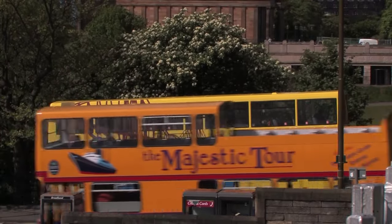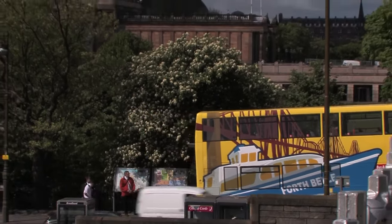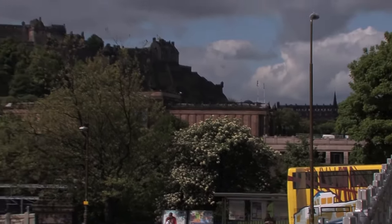It is best to visit Edinburgh on board a double-decker bus. The tour buses run several routes, and you can get on and off at all the main attractions.